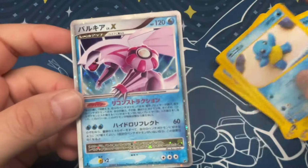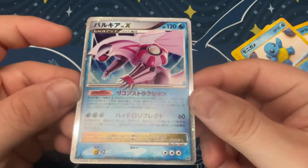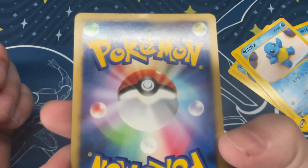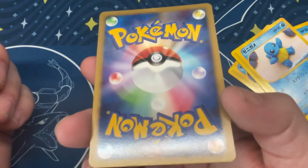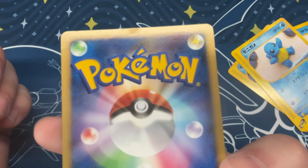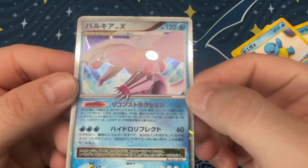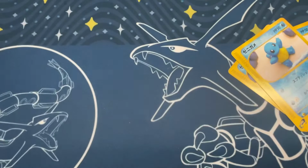Palkia LV.X. 1 copy. This is from the constructed deck. One of 3 Palkia LV.X's from this era. Completely unnecessary because we should have got a Cacturne LV.X, but you know, it is what it is. Past is the past. Got a mark on the top there. Front looks pretty clean, but we do have that mark that you can see through. Yeah, and then something here.